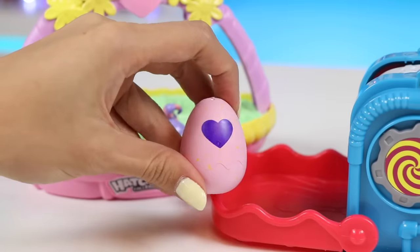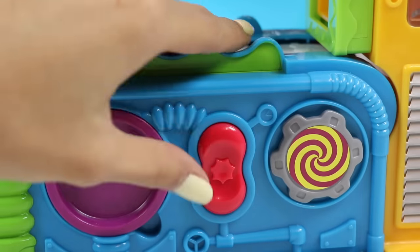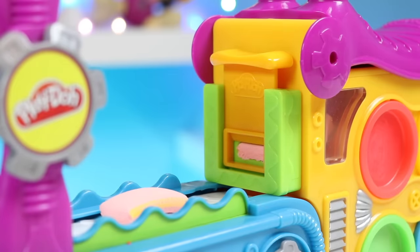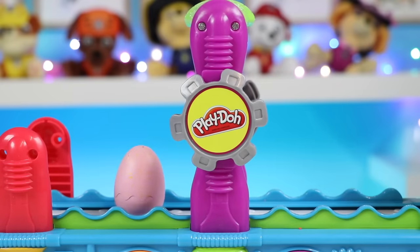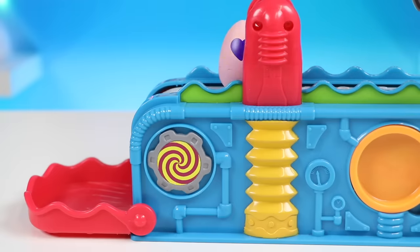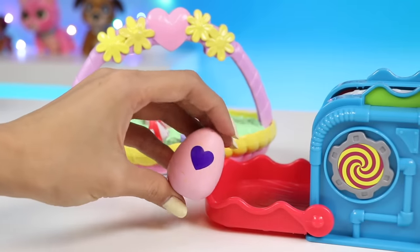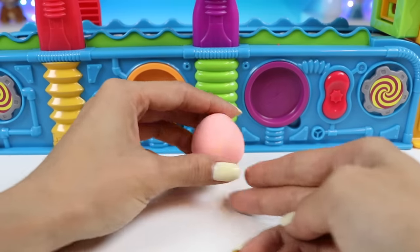Here's the first egg. Those yellow speckles turned out nice. I can't wait to see who's inside. Let's make some more eggs. And here's my second egg. I'll put it safely in the basket and then I'll go back to making more eggs. This time we'll make pink eggs with purple speckles.